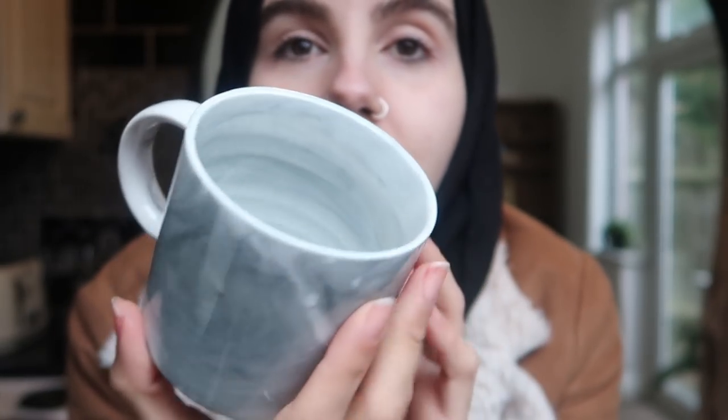By the way, how cute is my new mug? Look how cute. It's marble, and it's a lovely, perfect size for tea. I usually have about half of it or three quarters of it. Some people can drink a whole mug of tea, like a massive mug, and I'm just like, how do you do that? I can never ever have a massive mug of tea. I feel like that'd fill me up so much. I usually just have a small cup.